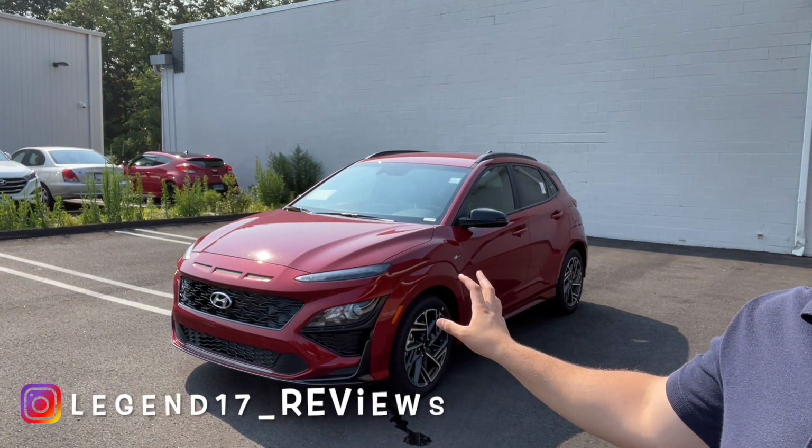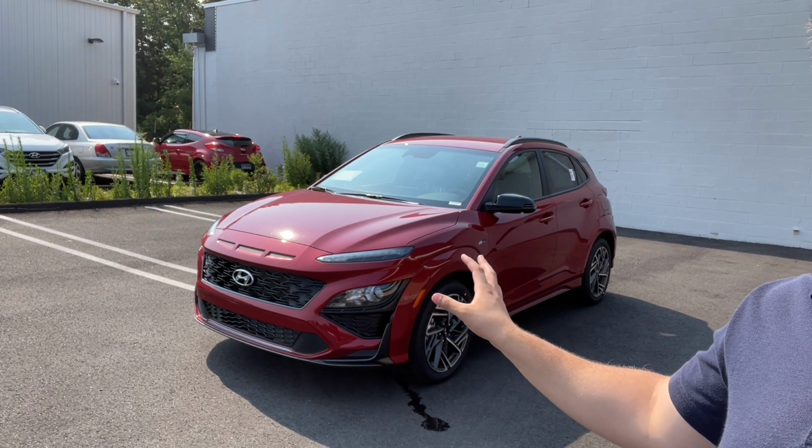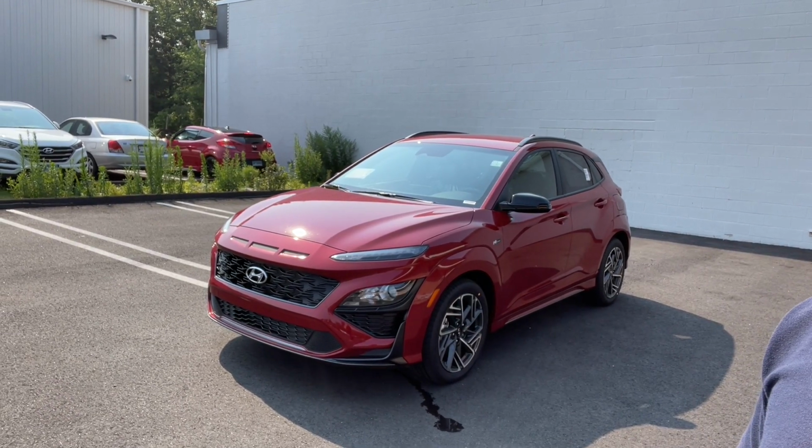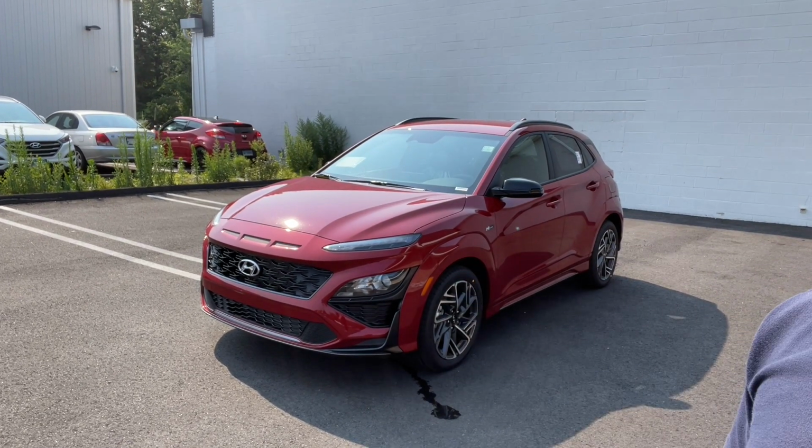In today's video I'm going to be showing you the 2022 Hyundai Kona. This one is the N-Line, so this is the sportier Kona you could buy. It does have the same engine as the limited trim and it does produce the same exact horsepower and torque, but let me go ahead and review this one for you and show you all the features this one has.